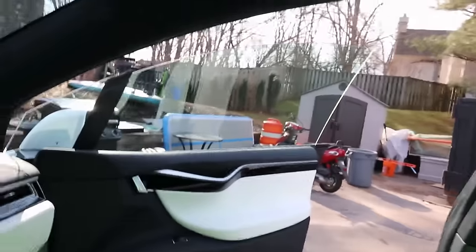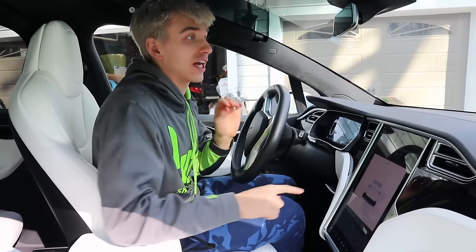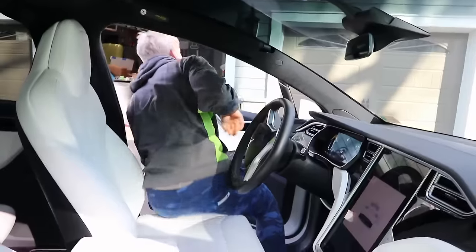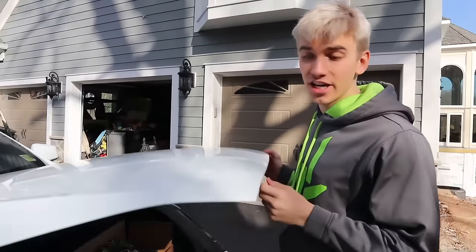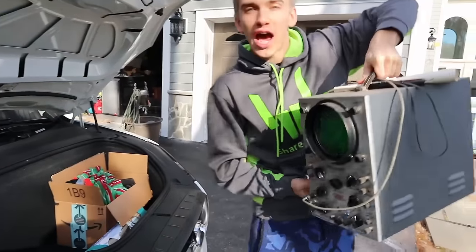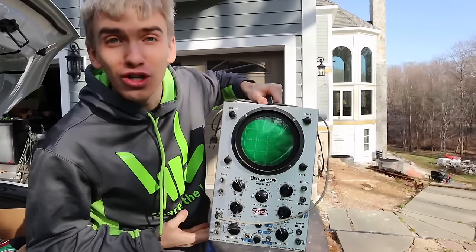I'm gonna open your door. Can you grab the charger, plug it in? Yep, I'll get the charger. I'm gonna open the front trunk and get the flux capacitor out, just in case the battery dies completely and we can't even open any of the doors. So Sharers, the great thing about this Tesla is it has a secret front trunk, and we kept the flux capacitor in here the whole time. Check this thing out. This looks amazing.